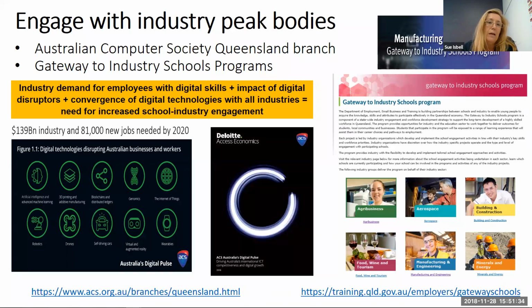So for me, see in orange there, industry really needs schools and other educational institutions, particularly industries that rely on ICTs, like the ICT sector, manufacturing, engineering, particularly with the impact of digital disruptors. Digital technologies are now converging across all industries. So industry is really starting to need schools and other institutions as much as we need them, and particularly for VET qualifications, as we know where it's critical.